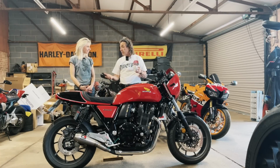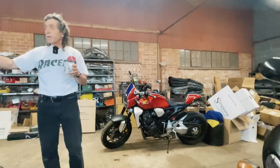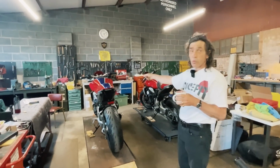Because it's taken me 4 months to get the body, because everyone's busy and I'm only getting one done. When they were in production and I was getting four sets a month, it's different. But because they're not in production, as long as someone's patient, they can order one of these off me and I'll build it for them, yeah. And now this is the one you can walk into a Honda dealer today and order.